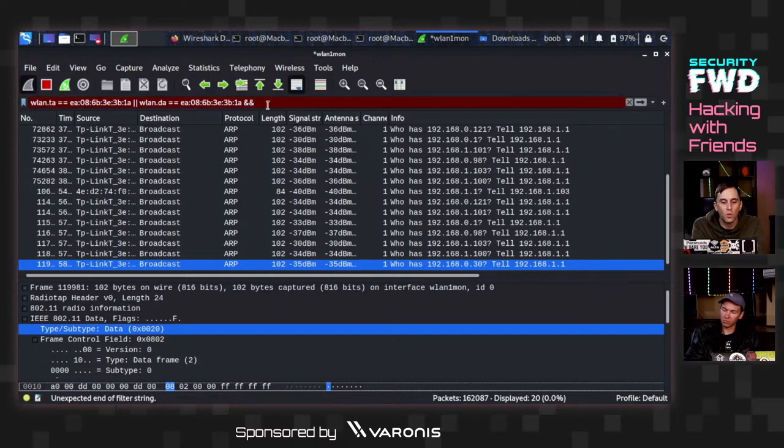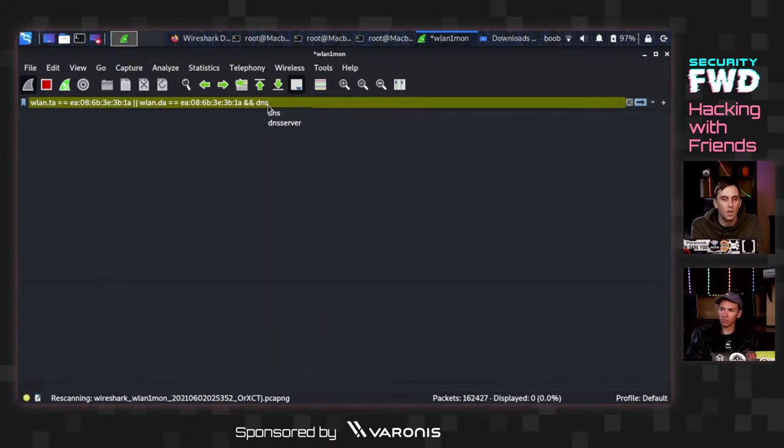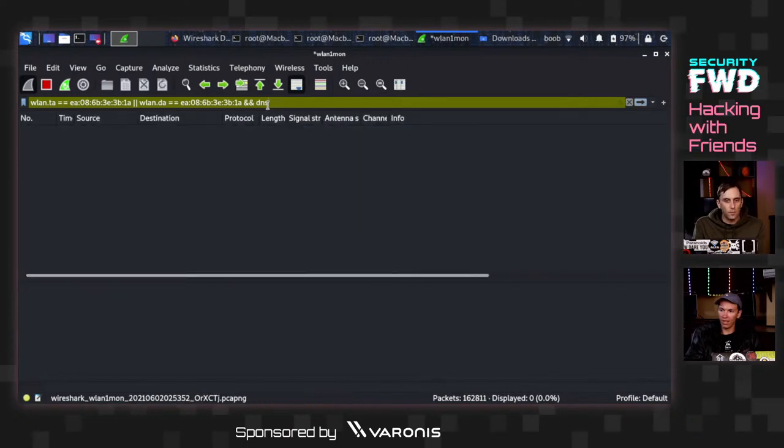So then we can do something like DNS. What is this useful for, Michael? DNS is used for resolving between a URL name and the IP address of the website, but you could potentially spoof DNS queries. Yes. So DNS is the address book of the internet. It basically will look up a website and tell you what the IP address is.